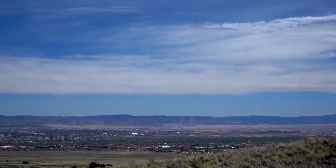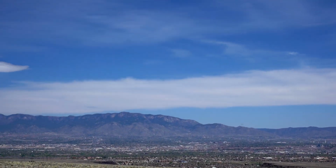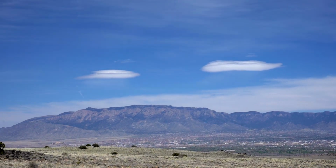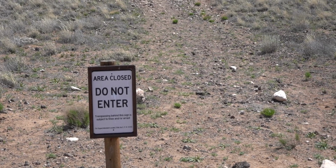This entire volcanic field was historically and remains today a sacred spiritual place to our native peoples. It is important that visitors here strive to show respect for the land and the peoples who value it as part of their heritage and identities.